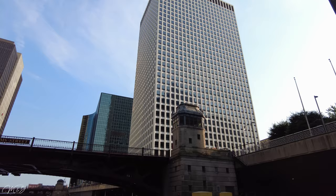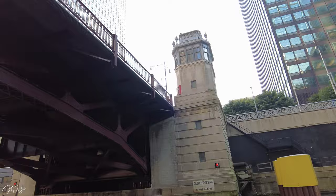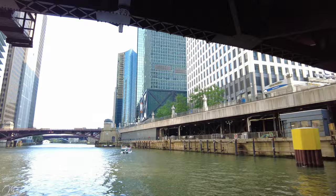Still very rectangular in every way. And as we come out from under the bridge, you'll see a smaller building sort of at the back of it that's all black, and it's got sort of an X on the side of it. And this is very similar. Remember the building with the white triangle, the exoskeleton? We got the same thing going on here.